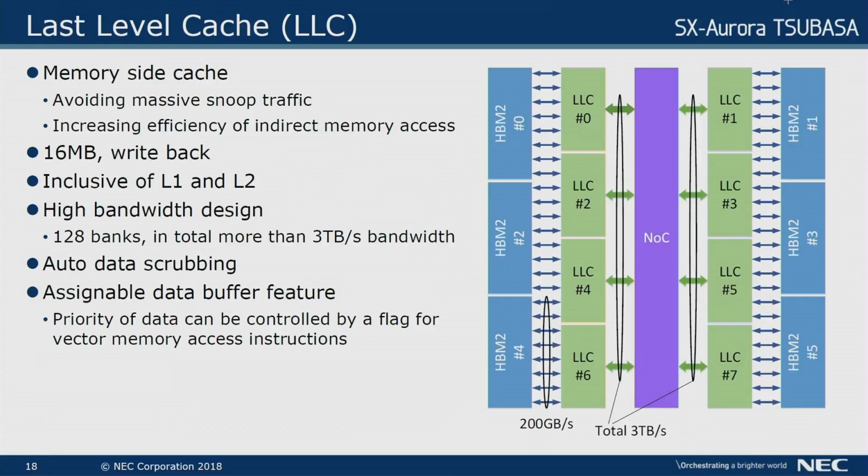And for LLC, we chose memory side cache design to avoid massive snoop traffic and increase efficiency of indirect memory access. Its size is 16 megabyte, and L1 and L2 scalar cache are inclusive. To achieve 3 terabyte bandwidth, LLC is divided into 128 banks. And also, it has auto data scrubbing feature and assignable data buffer feature. Assignable data buffer feature is for control priority of data in the cache by flag assigned for vector memory instruction.